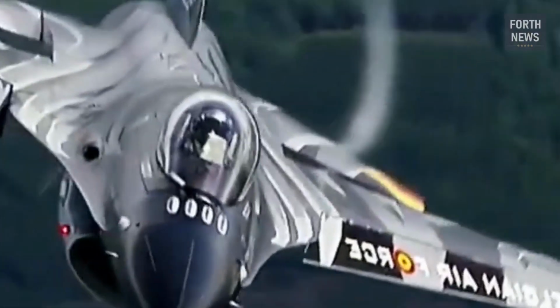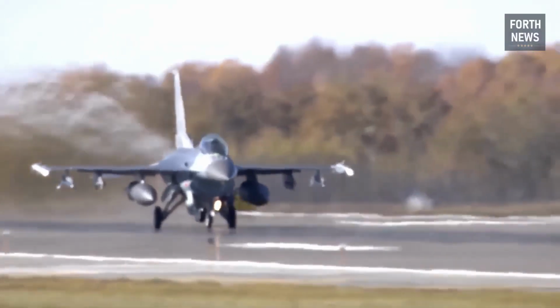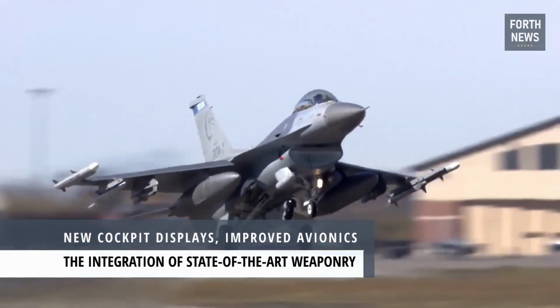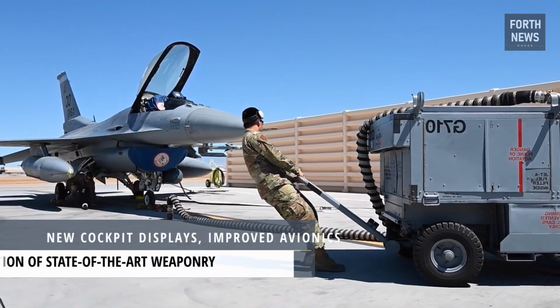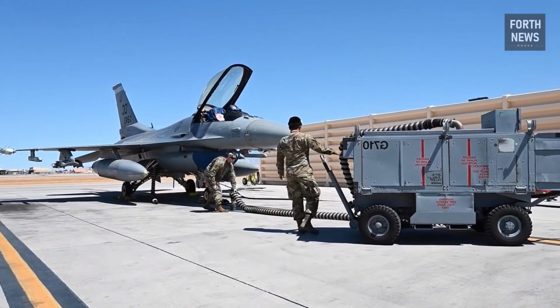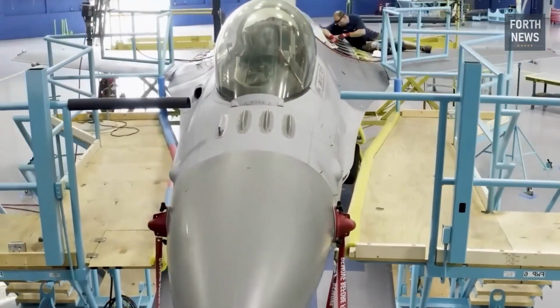In recent years, several air forces have undertaken modernization programs to extend the service life of their F-16 fleets. These upgrades often include new cockpit displays, improved avionics, and the integration of state-of-the-art weaponry. As a result, the F-16 continues to evolve, ensuring that it remains a formidable force in the skies.